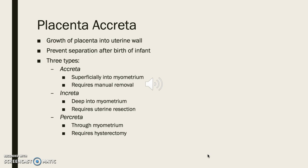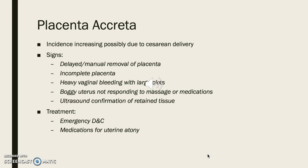If it's an increta, this means it has grown deep into the myometrium of the uterus, and this typically requires uterine resection to remove the parts that have actually grown into the uterus itself. And a percreta is where it goes through the myometrium. So now there's no way that they're going to be able to remove that placenta. This requires a full hysterectomy. The incidence of placenta accreta has been increasing. We think that's possibly due to the increased number of cesarean deliveries, the operative deliveries.